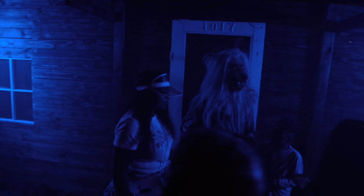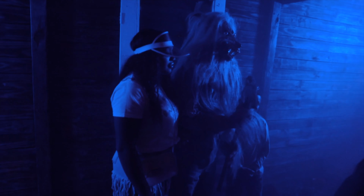So the scare actors in the scare zones are very good. They're on point. They're always on the scare, but they're super nice and it's not very encouraged or pushed. If you do want to take a picture with them, they'll be more than happy to, and you can make all your friends jealous. So let's go check out some more of the scare zones.